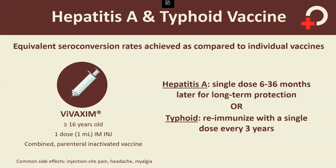Yeah, that's a very good point about the benefit of having some vaccines available in combination. In my practice, maybe I should have paid more attention, but it never really came to my mind that VIVAXIM needs to be re-immunized every 3 years to provide immunity. So perhaps, while we're offering that vaccine, it's something to remind patients of, and perhaps even schedule a follow-up in 3 years if that's your regular patient, if they're still actively traveling, and making sure that they don't forget that.